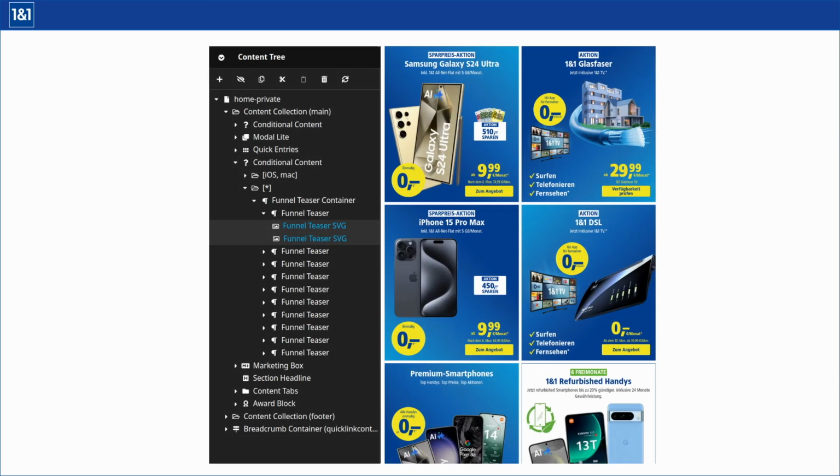So to sum it up, this is a little bigger picture of one of our website parts, more of those teasers. The component structure we came up with helps us to maintain a large number of sometimes incredibly complex components while meeting the usability demands of our users by keeping the content tree really as clean as possible.